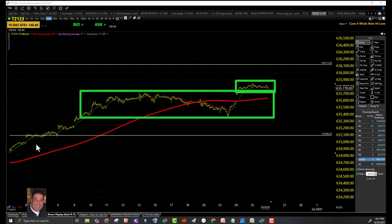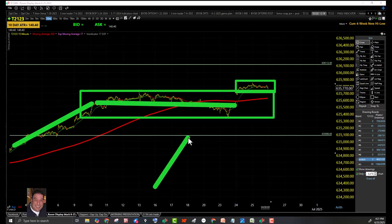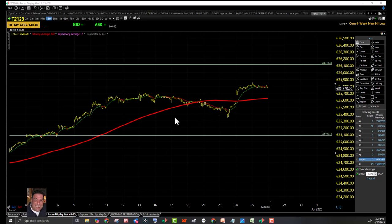Look at price move up and hold the higher ground. That's always bullish, as opposed to moving up and giving it up, because that would be neutral. But instead we got price moving up, holding the higher ground. Again, another bullish clue. Anytime you see price up over this rising 200 SMA, that's a bullish clue, as long as price is moving up.